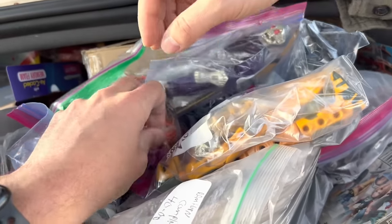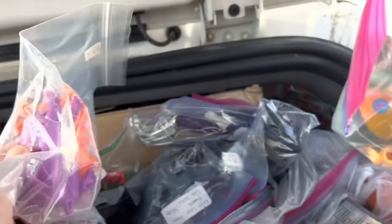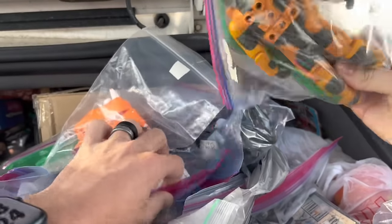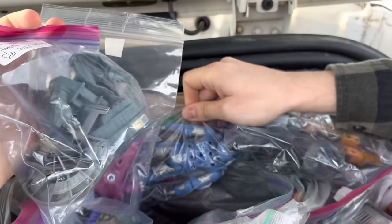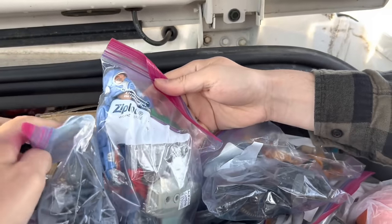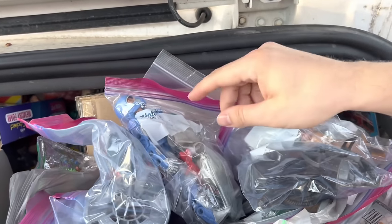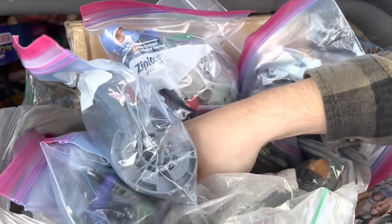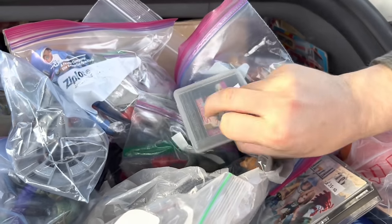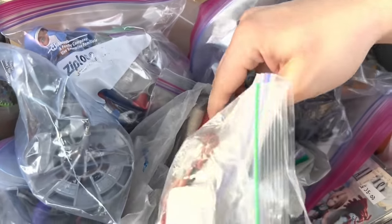There's some Ghostbusters, some traps, some Centurions. I love that. Oh, there's more. There's another Centurion. What's his name? Ace McCloud? Yep. They had a glow-in-the-dark one planned. There are some games too, Streets of Rage. A little bit of everything.